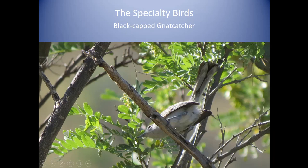It has a longer bill than black-tailed gnatcatcher. So you want to look at those different things, but then also the sound. Again, a lot of these birds like to be deep in the thorn scrub, or they're hard to find in the oaks and the mesquites. So you've got to listen for them. Here's black-capped gnatcatcher.